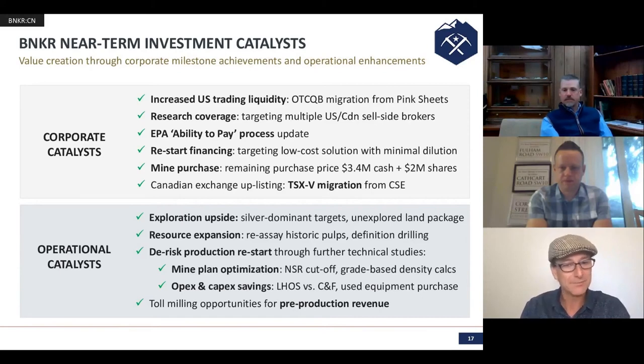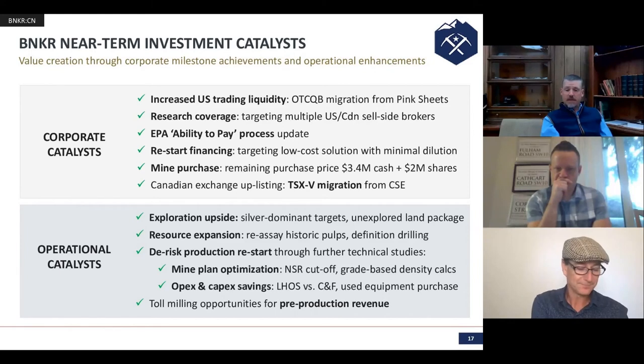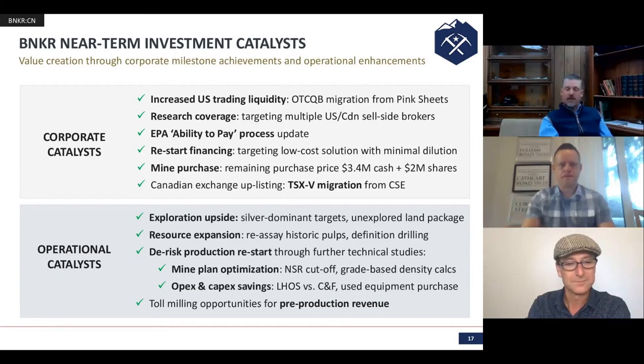Another question comes in asking, are you confident that you can restart off of a PEA, and why? Oh, very confident that we can restart off of a PEA, and why is because this is a brownfield restart, right? And that's very important to understand. This is a mine that when it went into closure still had 10 years of reserves in front of it, and it was shut down for a very specific reason, and that's because of 100 years of poor environmental performance. Okay. So we know a lot about the way that the ore body behaved. We know a lot about where the infrastructure lies.